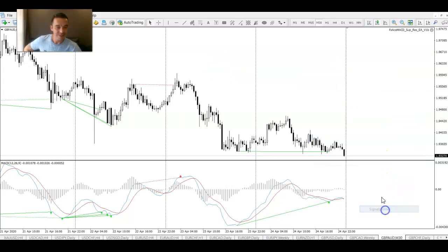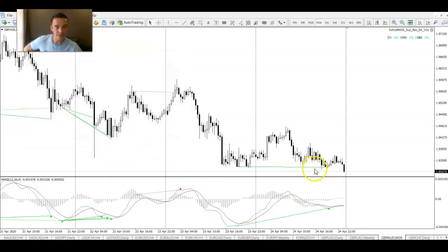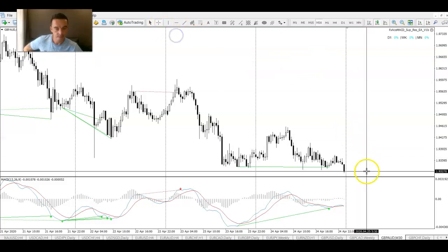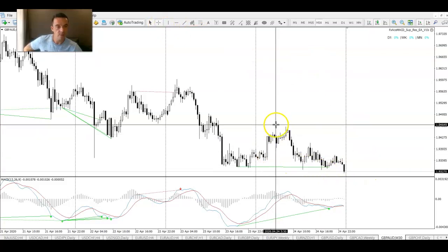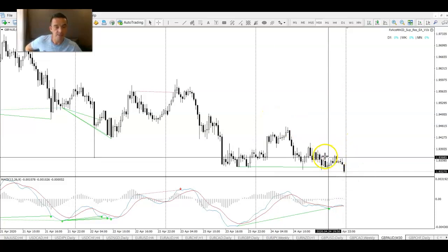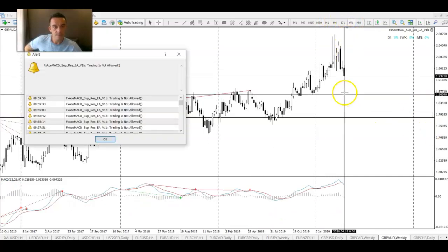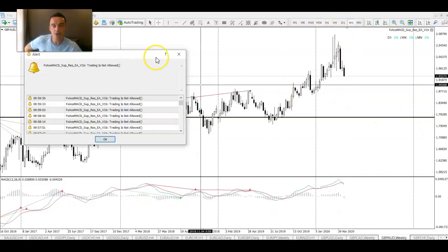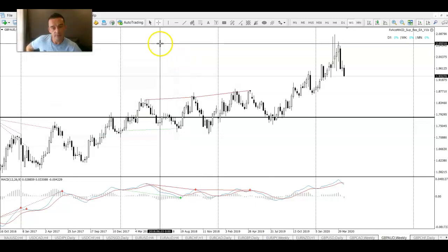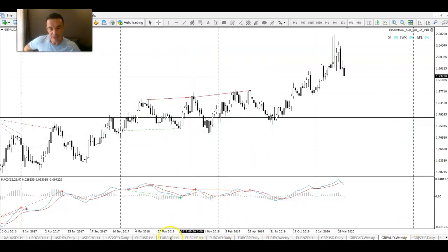So, signal profile. You can see we're getting sort of divergent signals. It triggered at 193,300 and rallied up. We managed to get 50 pips in that, so all good. Looking at it for next week, it could drop a little bit further, so I'll reevaluate that over the weekend.